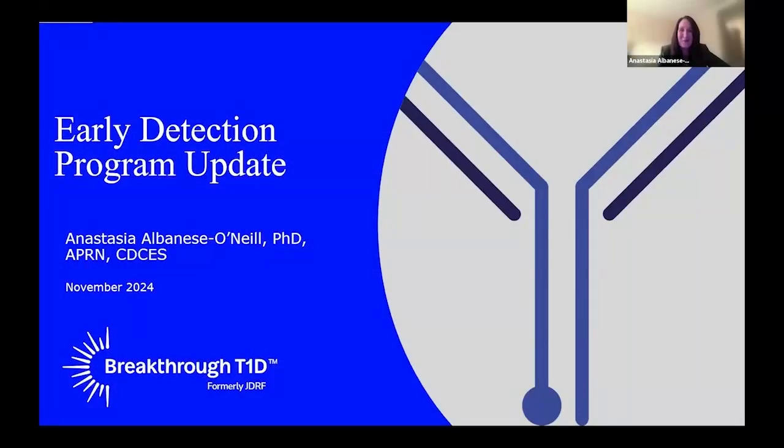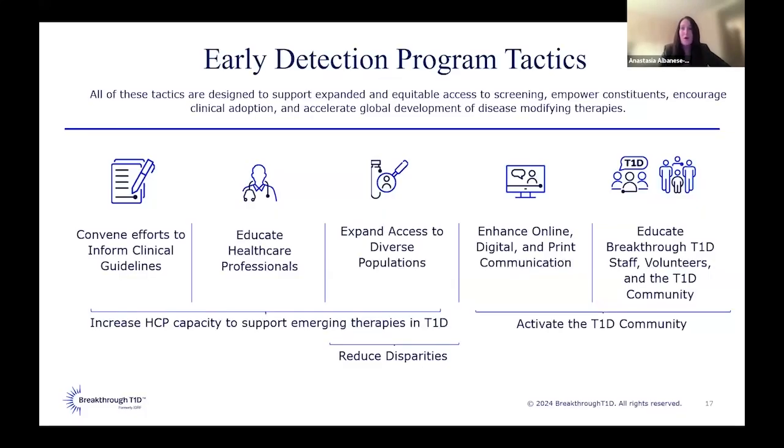Hi, I'm Anastasia Albanese O'Neill, and it is my turn to talk about how Breakthrough T1D is approaching early detection from the clinical perspective. You've heard it used to be called T1Detect, now it's called early detection, and we have three strategies we use to think about how we can expand equitable access to screening, monitoring, and then clinical adoption of these really groundbreaking therapies that our research is bringing forward.